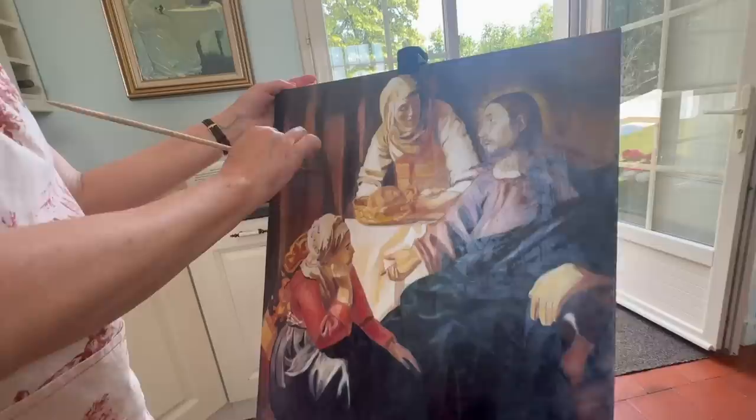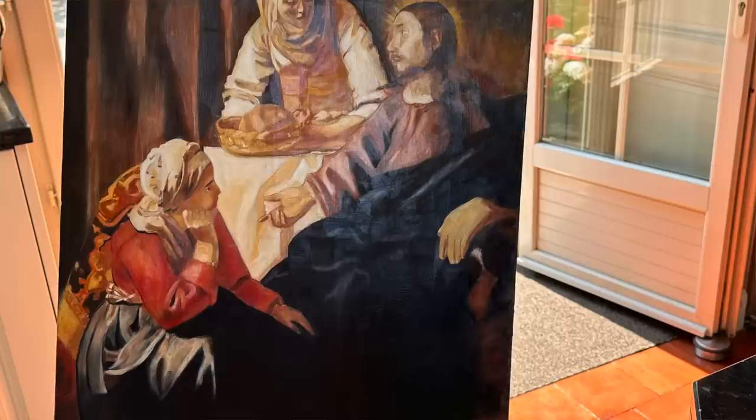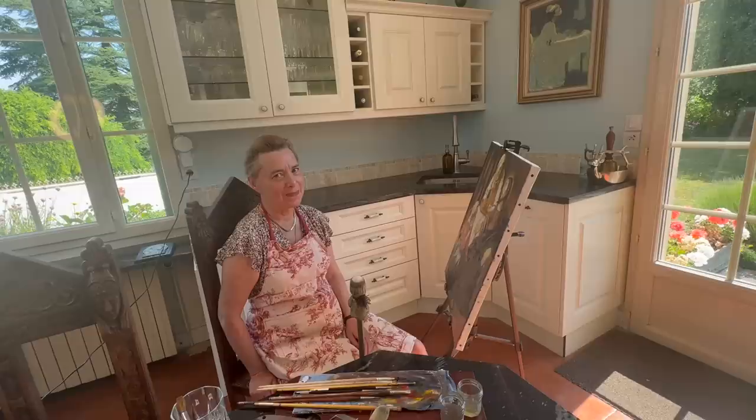Vermeer painting. It's an incredible copy. Our Lord with Saint Martha and Mary. What's incredible is that it really is an almost exact reproduction that you've created of the original. Just about.